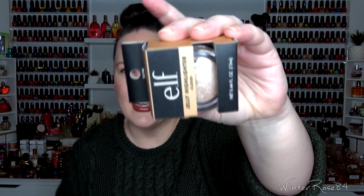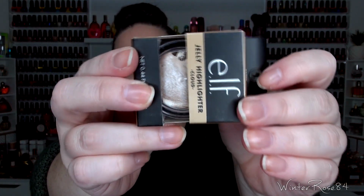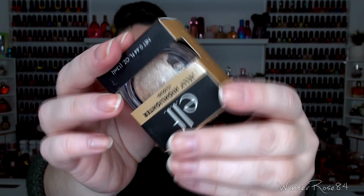So it's like a jelly consistency. If you can see that there, it's a really runny consistency. But I thought I would give it a go. It was on sale, so it's probably being discontinued, but we'll see how it goes.